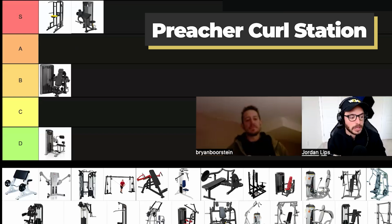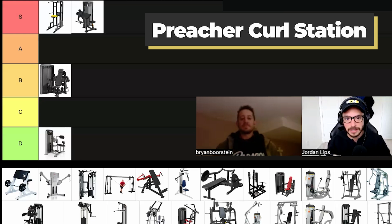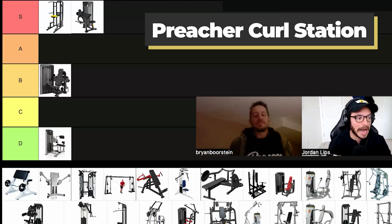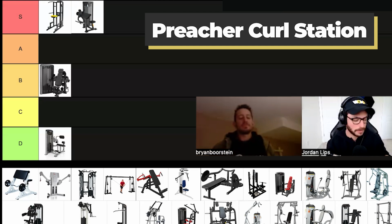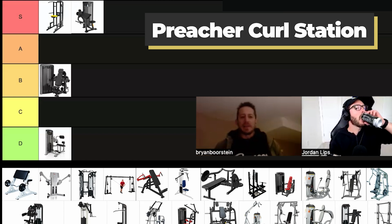I'd like the machine version a little bit better, a little bit more plug and play, and you can do this bilaterally. I mean, you could do this bilaterally, but it's not my favorite. Not something I would highly recommend. I'd put it in A tier. I could see it in B tier if you were like, hey, I just don't get to do it bilaterally at all, and so that's a frustration. Yeah, I agree. I think somewhere between A and B.